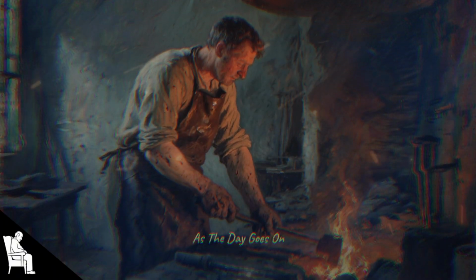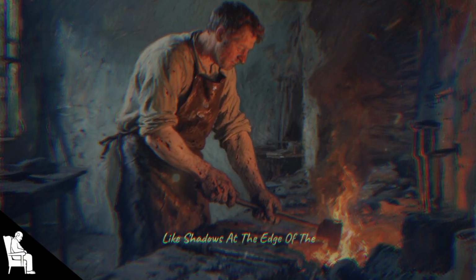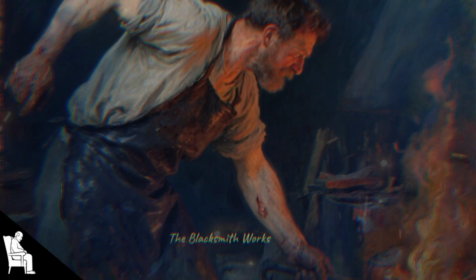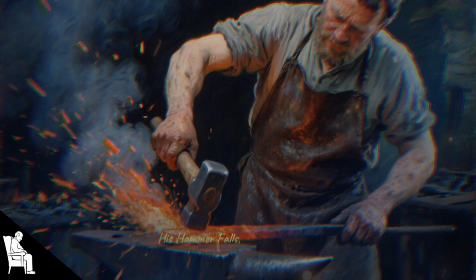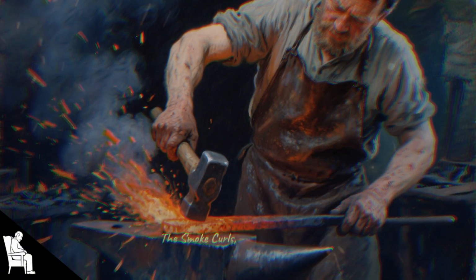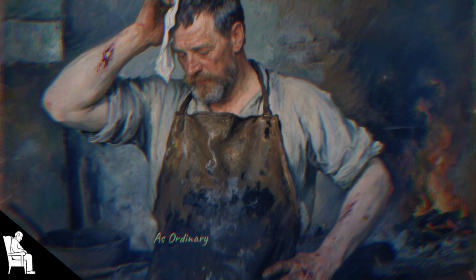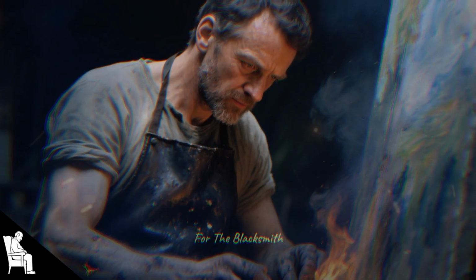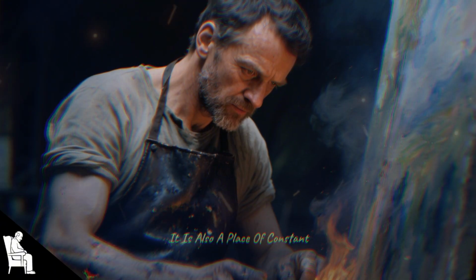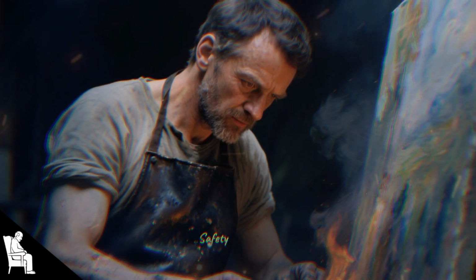As the day goes on, the dangers remain present but quiet, like shadows at the edge of the firelight. The blacksmith works steadily, aware of them, but not slowed by them. His hammer falls, the sparks leap, the smoke curls, and life goes on. The risks are part of the rhythm, as ordinary as the tasks themselves. For the villagers, the forge is a place of creation. For the blacksmith, it is also a place of constant, silent testing, where every movement balances between safety and harm.